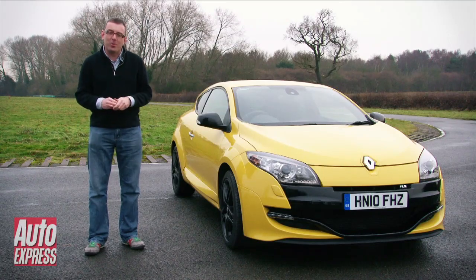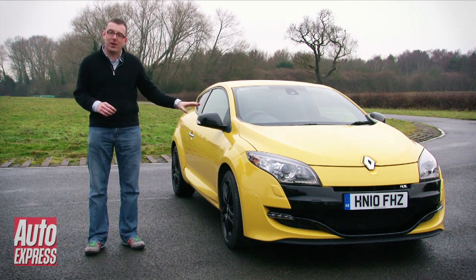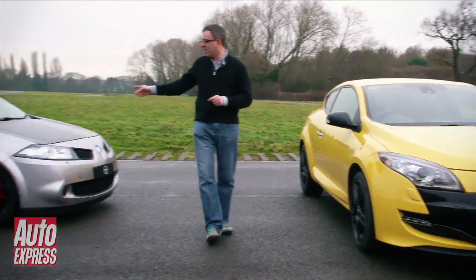For many years now, Renaultsport has been the master craftsman of the hot hatch trade, and this is their current flagship, the Megane 250 Cup. This particular one is the long-term car we've been running on the magazine. We've had it for 6 months and we love it, but it takes a lot of its character, a lot of its personality from this car.